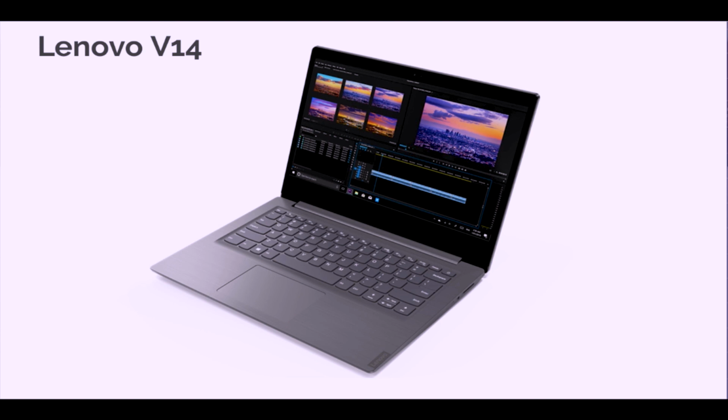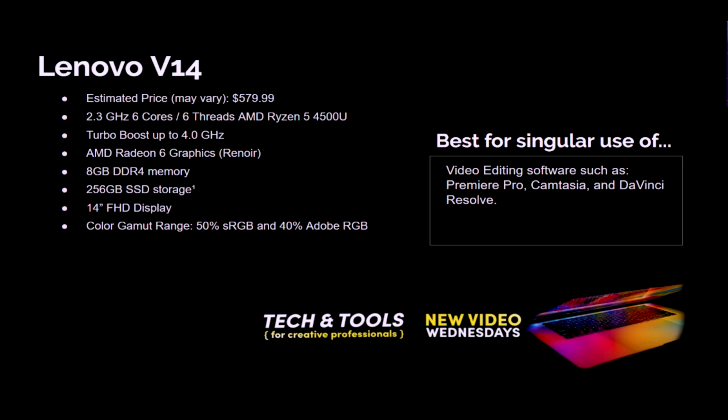The first laptop up on the list is the Lenovo V14. I really like this laptop. It comes with the latest Ryzen 5 4500U, which has a fantastic processor, coming with the AMD Radeon 6 graphics. So this laptop is a great start for basic 1080p video editing. It's a 6-core, 6-thread at 2.3 gigahertz base clock and 4 gigahertz turbo boost.